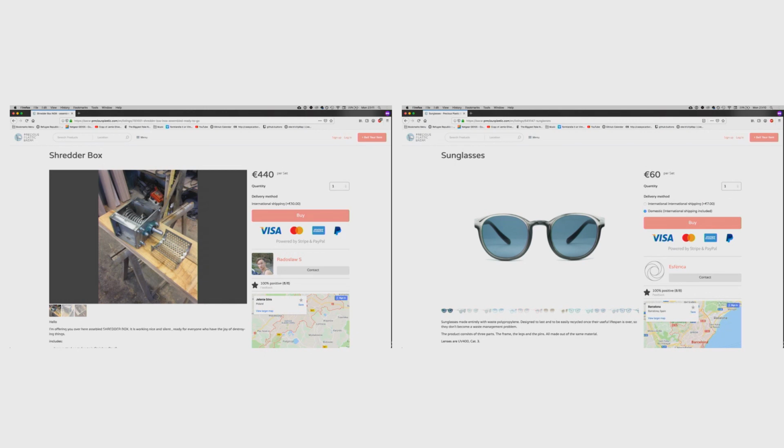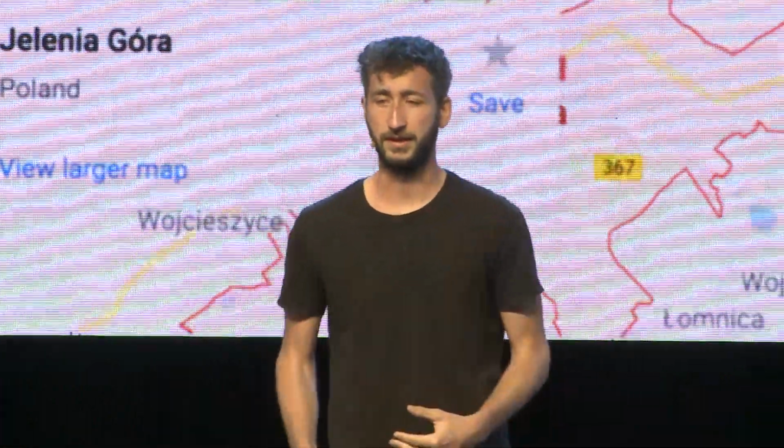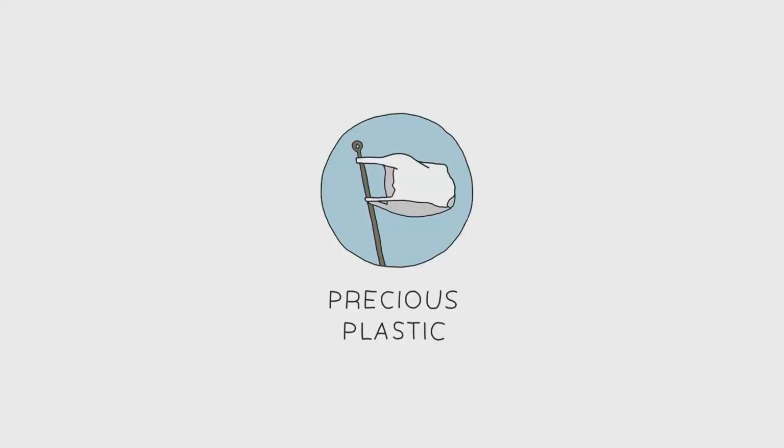But also it helps people that want to get started. If they don't know how to build a machine, they can just buy one. And obviously in the end, you can also sell the things you made with it. Really trying to get this economy behind recycling plastic. So that's my project, Precious Plastic.